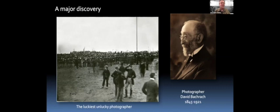So I call this the luckiest unlucky photographer. The most famous of the six existing photographs taken at the dedication ceremony has been attributed to David Bacharach. And he was positioned about 90 feet in front of the speaker's platform. And there's lots of contemporary accounts of this photographer about 90 feet out in front. And to the right is this 90-foot flagpole that you can see. And that's where the Soldier National Monument now stands, that big monument.